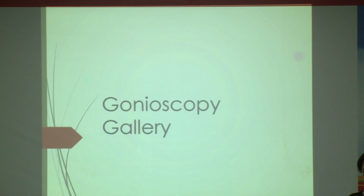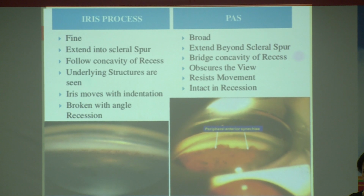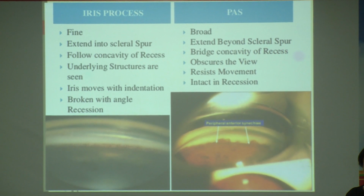So let's look at few of the examples. Here are two similar looking angles, right? The top one and the lower one. What's the difference between the two? So one, I'll tell you, is abnormal. One is a normal angle. So these are the two structures which may be visible. One is an iris process, which is a normal structure.